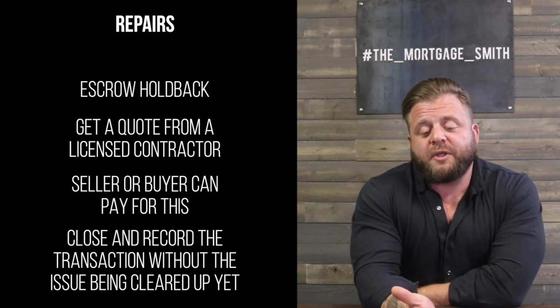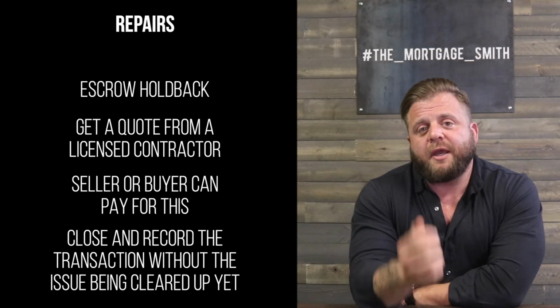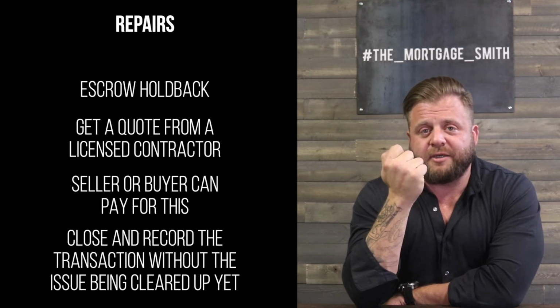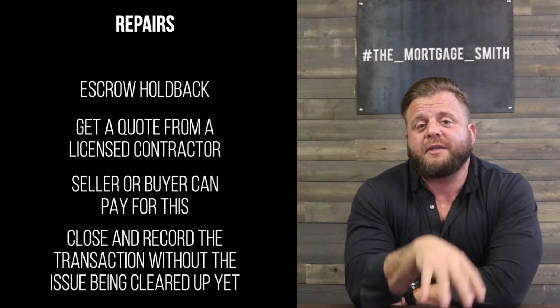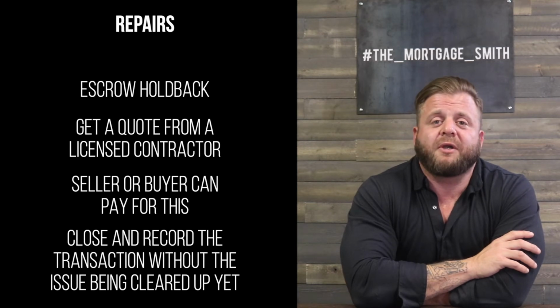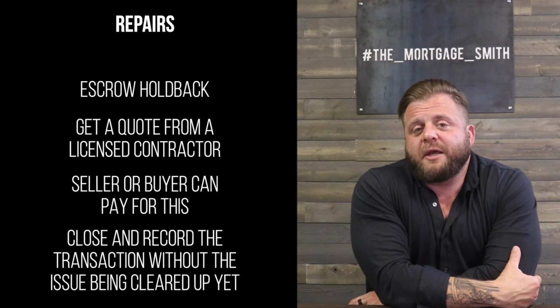Then, usually within a 2-week period is what we require, we get the contractor to go out and do the work, and then we hold the check for that money that was collected at closing for those repairs, and we give it to the contractor once we have a final inspection that the work has been done. The contractor isn't given the money up front. It protects your client to make sure the work is actually getting done, and the lender as well. Okay, that is a workaround that we have.